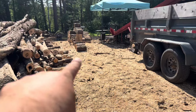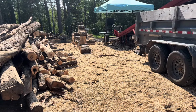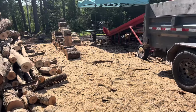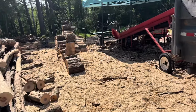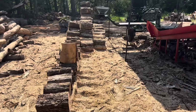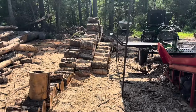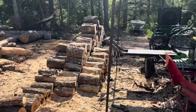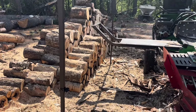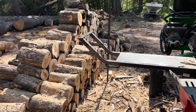So in here was 2 50-foot rows, and we're going to walk down. Kevin and I took 4 cord out of here, and by my calculation, there should have been 5. And I think we've got just about 1 cord of wood left down on that end there. But the Alllwood's working great.